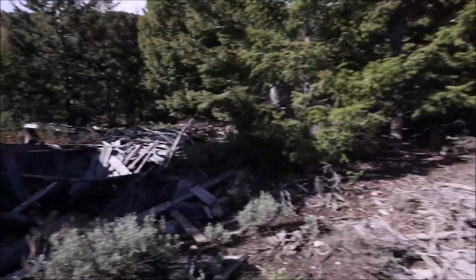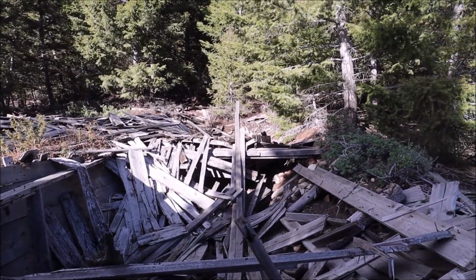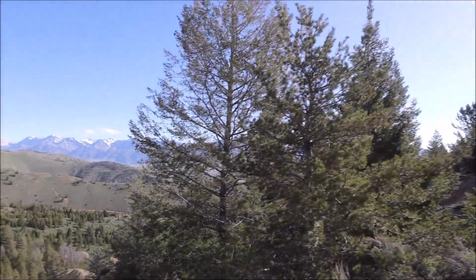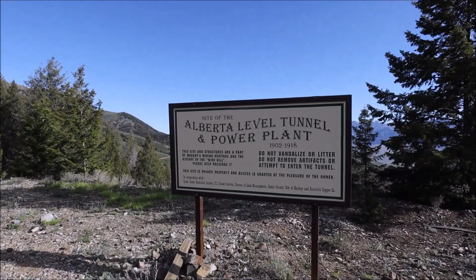Okay, let's get out of here. Keep going up. Really neat spot though. This was, I'm guessing, some sort of basement. This was the ore dump platform right down below us. I'm going to drive down and see that lower section pretty soon.